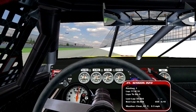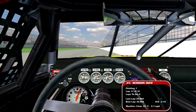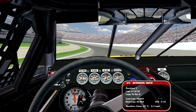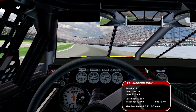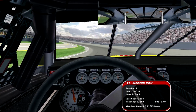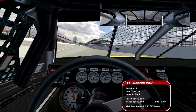We had to get out of the gas just a bit there. I believe Brandon may catch us on corner entry. I have to be extremely mindful. I do roll out a lot earlier than Brandon does when it comes to corner entry, so I'm sort of minding where he is in the grand scheme of things. He's leering right there in the mirror. He's keeping us honest for sure. We're not going to leave him.